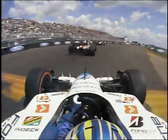58 laps the distance. Here's Bourdais getting around Mario Dominguez. So move Bourdais one spot up the chart. He's now 8th.